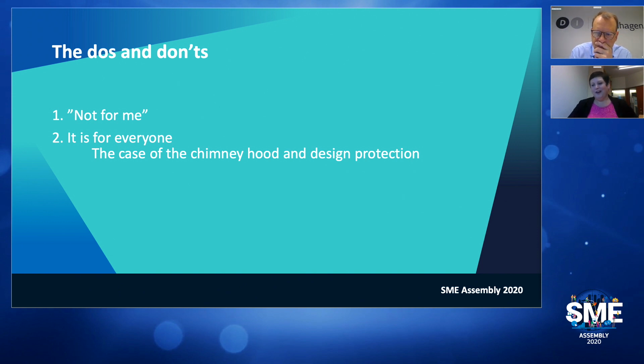So you see there is an example of a chimney hood. And here we have one of the most interesting design cases in Swedish law in the last decade. There was a small company that created a design for a chimney hood and actually filed for design protection for the design of that chimney hood. And a competitor started to sell similar chimney hoods, but they didn't really understand that it was protected at all. And the small company actually went to court and won in court.